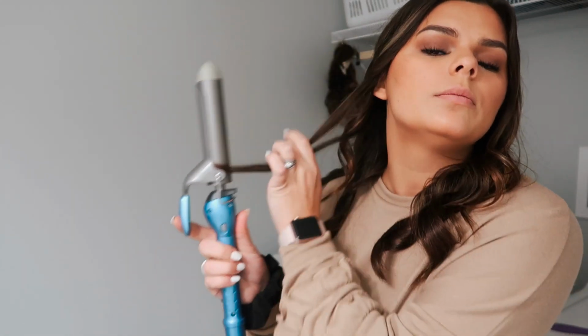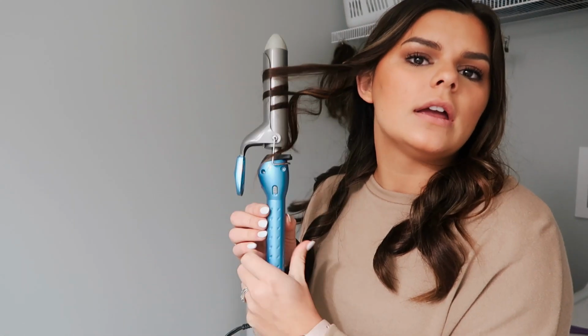Okay, so I do the lean down and I can see right in here I have a section that needs curls. So I'm just gonna go, whoops, and pop this guy a fresh little curl.